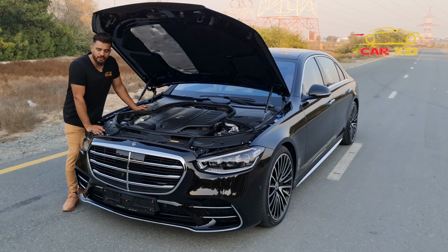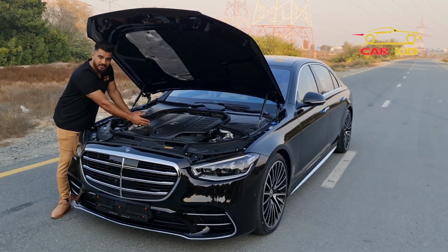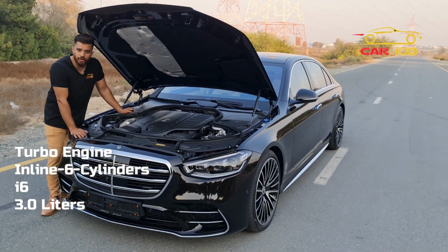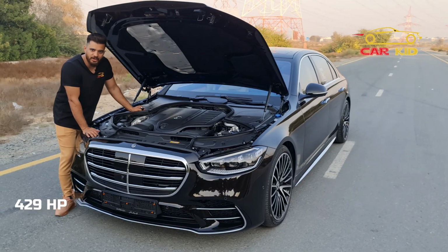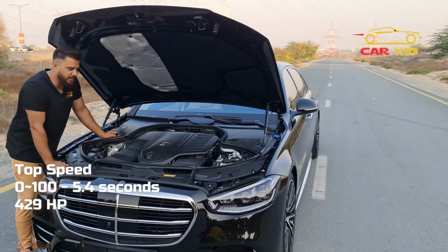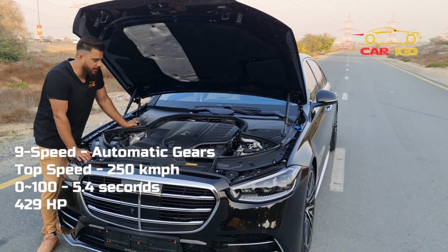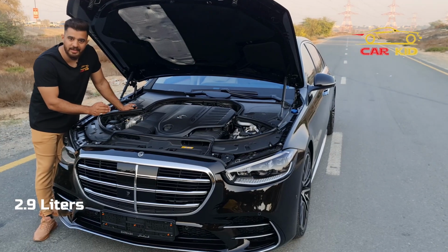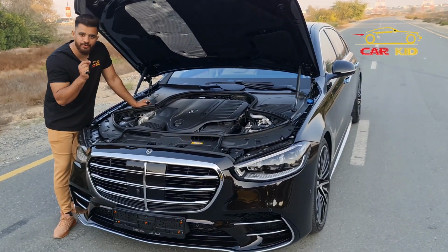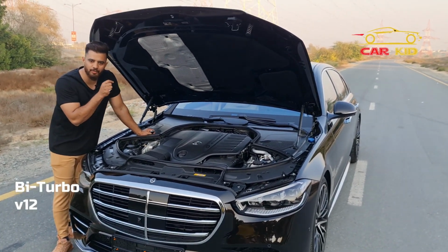So Mercedes offers you diesel engine and petrol engine in this Mercedes. This is the 3.0 liters i6 inline 6 cylinders turbo engine, producing 429 horsepower, 0 to 100 in 5.4 seconds. The top speed is 250 kilometers an hour with 9-speed automatic gear. The other engines are 2.9 liters diesel turbo with i6, and V8 bi-turbo petrol and V12 bi-turbo petrol.